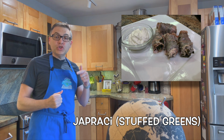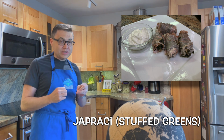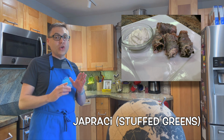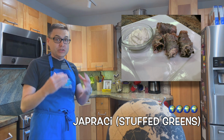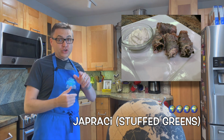The addition of the prosciutto along the outside really gave it that extra bit of saltiness and had a really great flavor. The veal was nice and tender, and the greens were cooked very nicely. It didn't look great, but it tasted great, so I'm going to give that one 4 out of 5 globes. If my actual technique was better, it would have surely been a 5, because it was really great. And that yogurt really helped balance out the saltiness of the dish, so make sure you serve it with that.